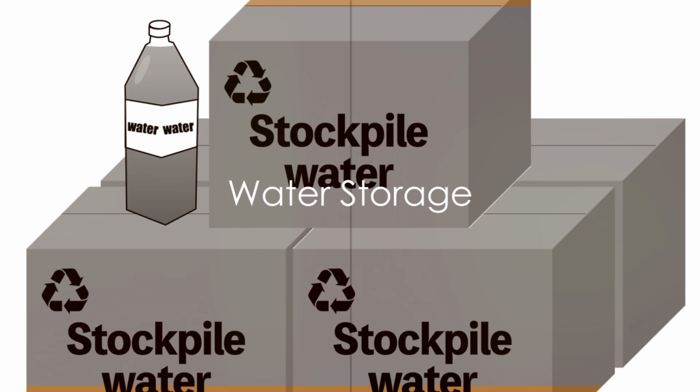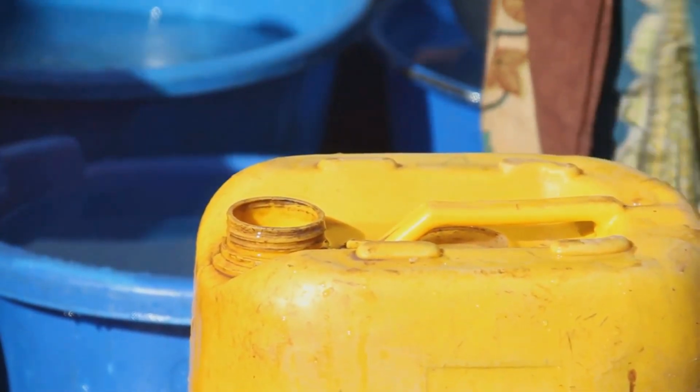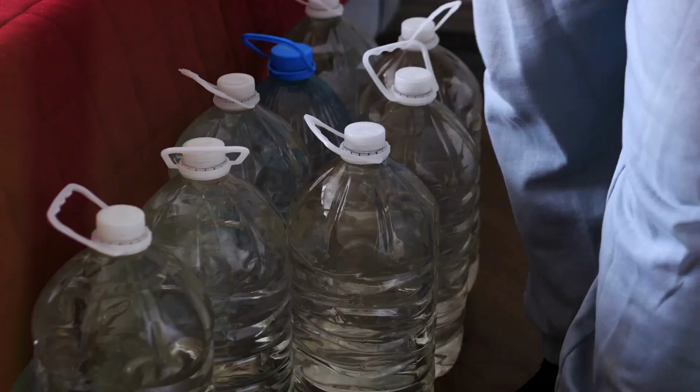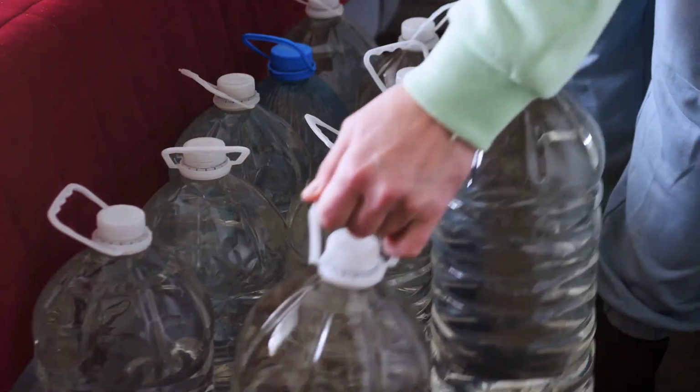Water is life, especially in emergencies. It's not just for quenching thirst, but also plays a crucial role in our food preparation and hygiene. So it's equally as important to stockpile water as it is food. Now, how much water do you need? A good rule of thumb is 1 gallon per person per day. This accounts for drinking, cooking, and a modicum of hygiene. Remember, in a crisis situation, conservation is key.